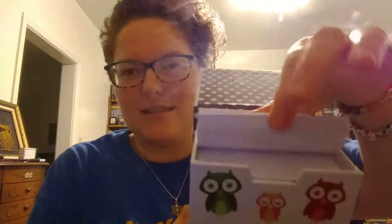So for my witchy haul, it's actually not entirely witchy, it's just sort of witchy. I kind of got a lot of stuff. But first thing, I got this adorable little box. Look, it's got little owls on it. And cute little owls. I love it. And this little polka dot. And isn't it cute? And then it opens up and has like this paper.